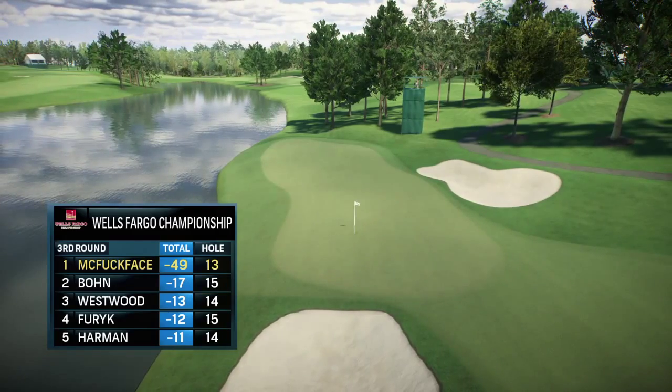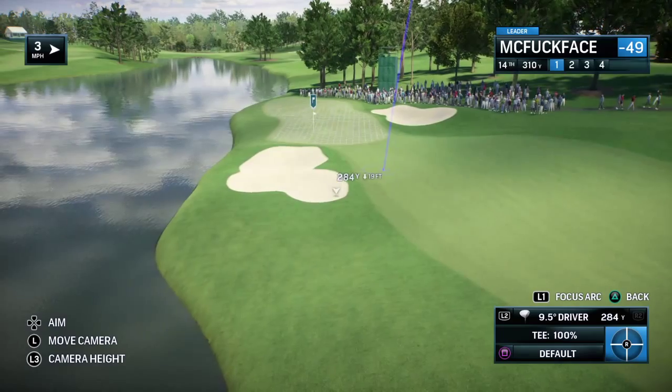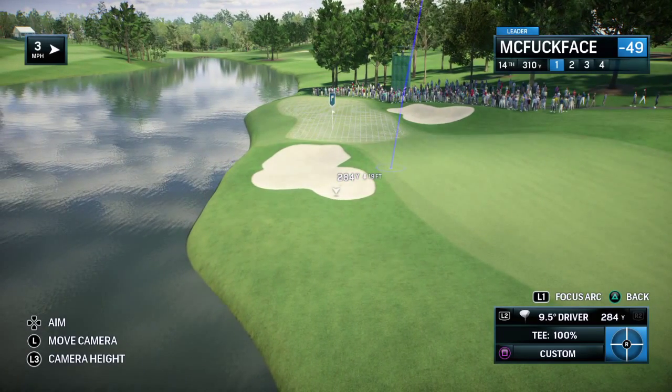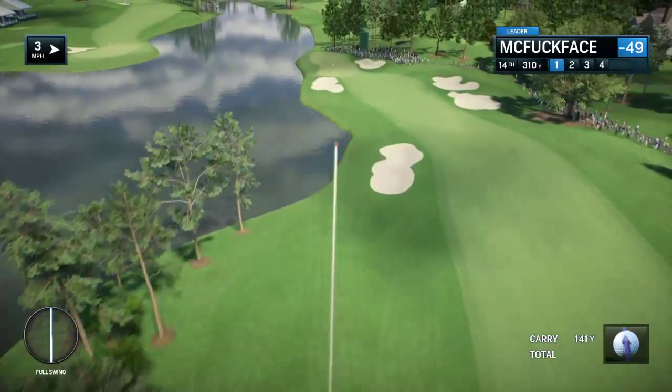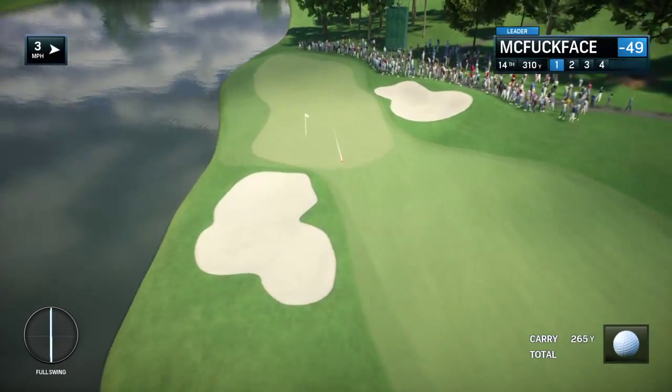Now we come to the really interesting 345-yard par 4 14th. Frank, I'm thinking that if you're leading, you're probably not going to try to drive this and take on the risk with the water on the left. But if you're behind, you have a chance to make up some ground.